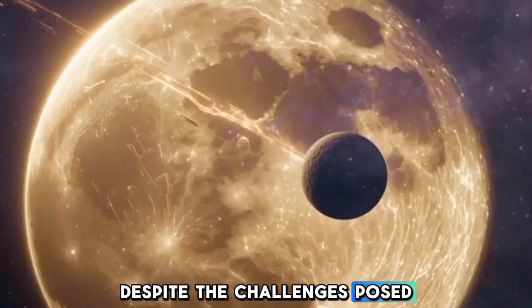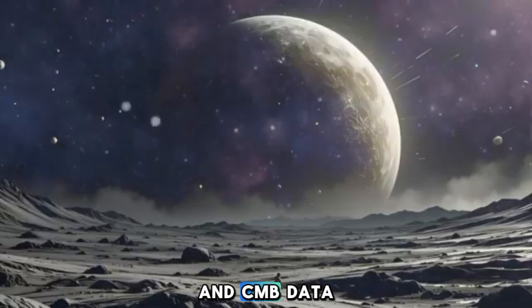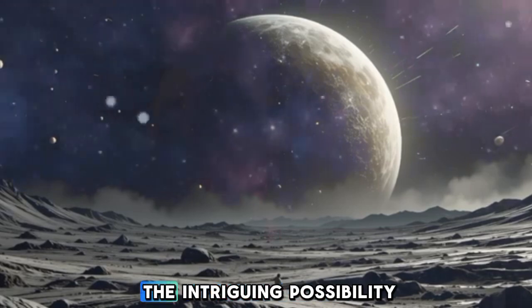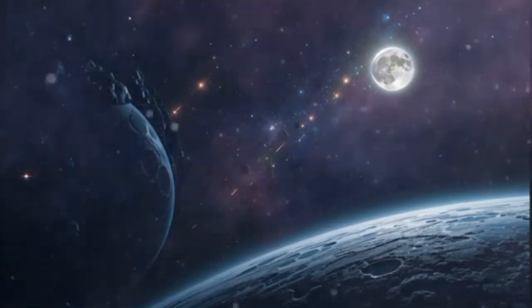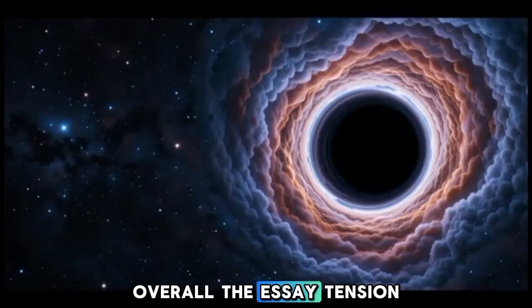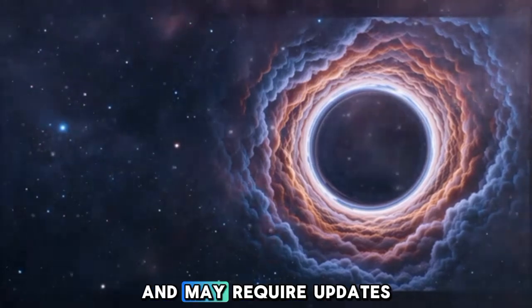Despite the challenges posed by the S8 anomaly, most low redshift measurements and CMB data still align with the standard cosmological model. This has led to the intriguing possibility that the universe may have undergone vast changes, challenging our understanding of its structure. Overall, the S8 tension presents a significant challenge to our cosmological theories and may require updates to our existing models.